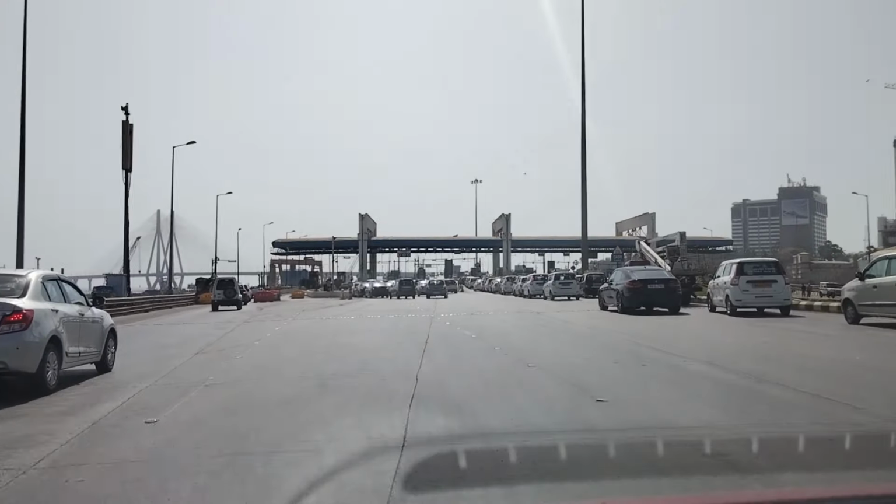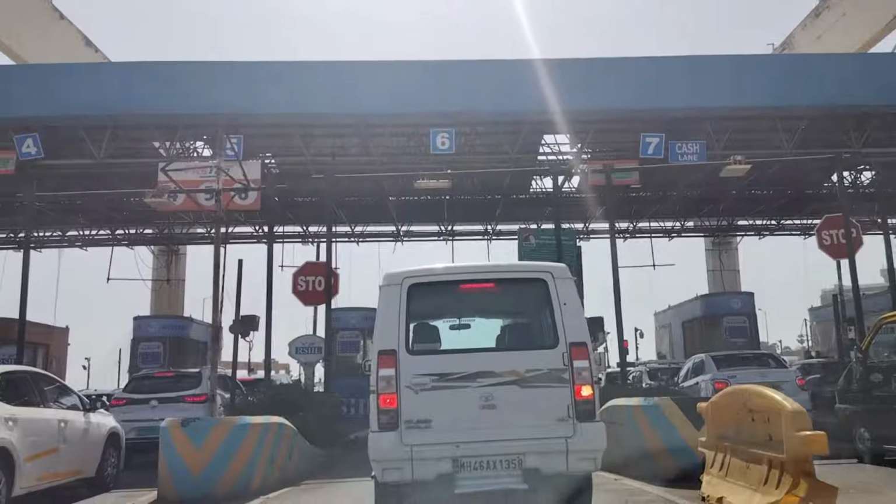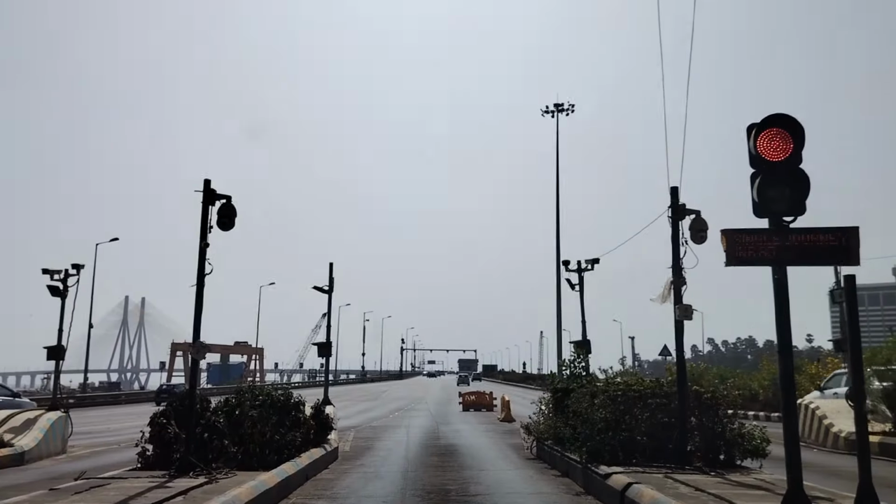Today I am passing through the Sealink Bridge and heading towards the coastal road to have a glance at India's first newly constructed undersea tunnel. Let's go. One-way toll, 85 rupees, paid at the counter.